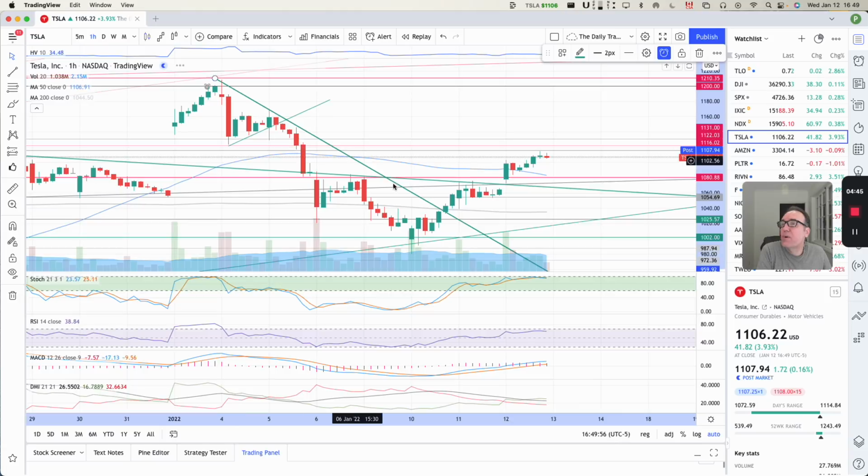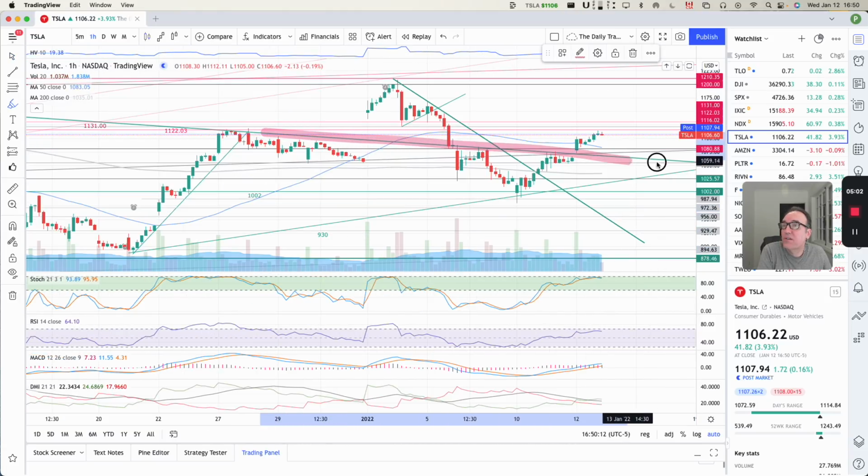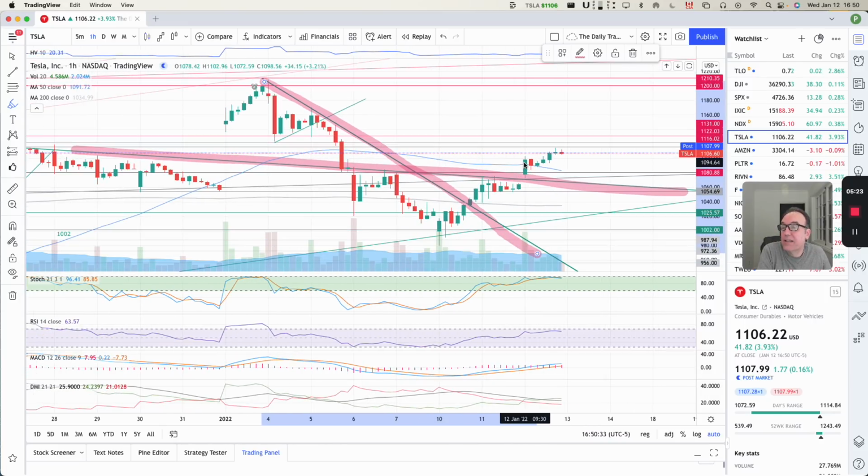Let's go see the 1 hour chart for now. On the 1 hour chart, of course, we were following this resistance right here that we just broke, but we were also following that one that was broken a couple of days ago. So this one was broken on January 10th. And then we were getting very close to breaking this resistance right here. And this is what happened today. So this is the first candle of the day. So this is the clean break here.